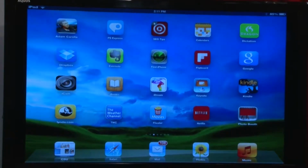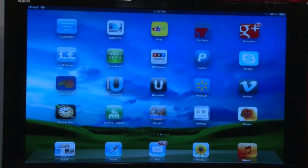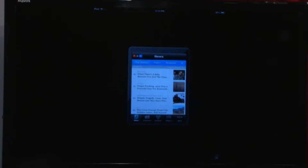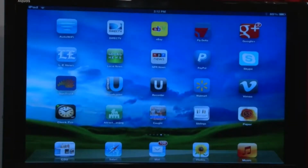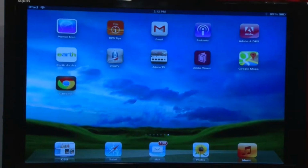I'm going to continue in our tech show as we go through and show you more apps on the iPad that we can take a look at here. This is just my personal collection of things that I pay attention to. For example, NPR News, and this comes up as an iPhone app, and I think there is the actual iPad app, and you'll begin to see some things that you might find useful as well.